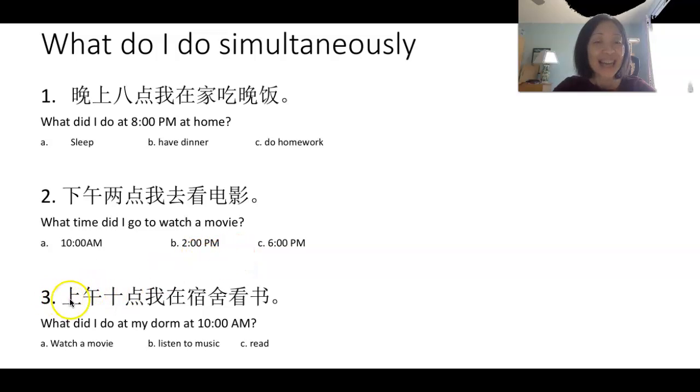Now, the last one. 上午10点我在宿舍看书 So what did I do at my dorm at 10 a.m.? This time it's C. Read. Did you get all correctly? Again, if you didn't, just go over the phrases listed in previous slide and you will be fine.